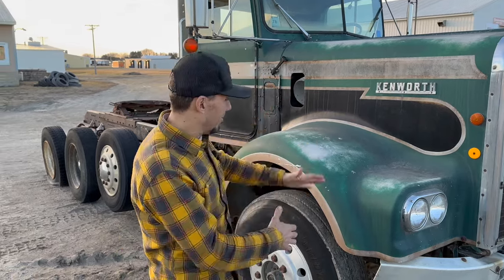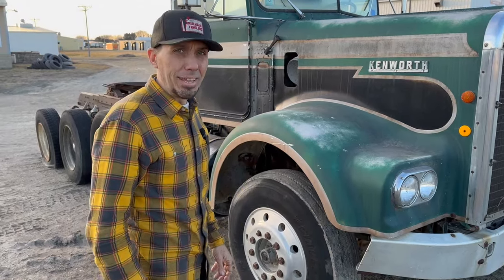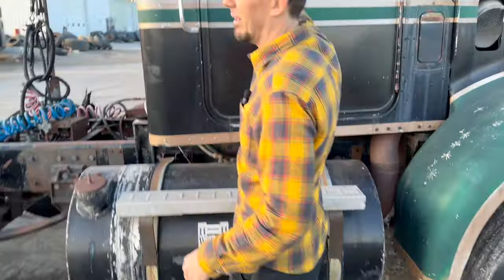It's a short hood. It's actually a setback axle, which is a little bit unusual. I think that's super cool, so let's crawl around inside and outside and just take a closer look at it with us. Here we go.